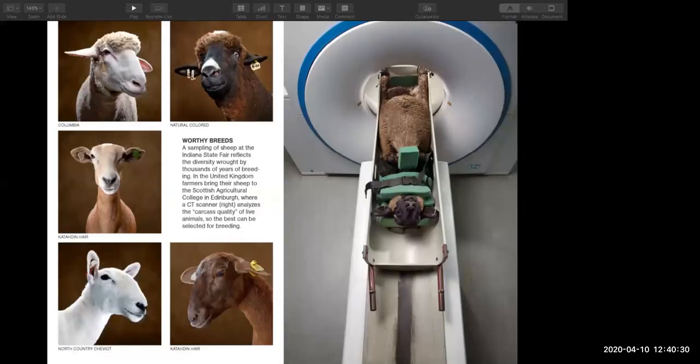Oh, I love this. This was a screenshot from National Geographic on my mom's iPad, and it shows sheep at the Indiana State Fair getting their glamour shots done. It's amazing how different each one looks. And the dude on the right, I hope, is sedated, but he's fine, he's alive, he's being analyzed to see how valuable he is as a breeding animal. So we romanticize these heritage breed animals, but it's business, and people obsess over making the perfect specimen, the way that they look and perform for whatever purpose they were bred for.